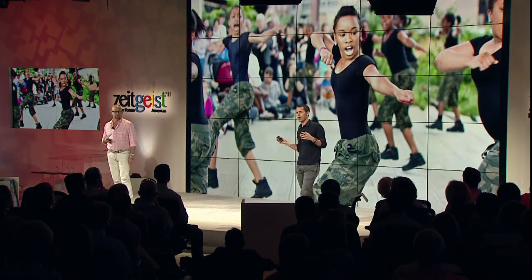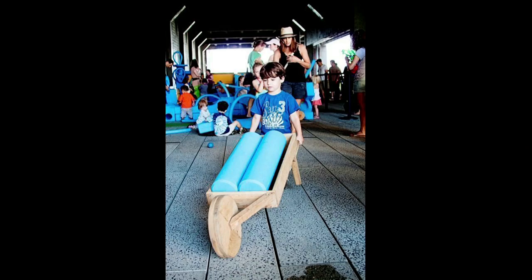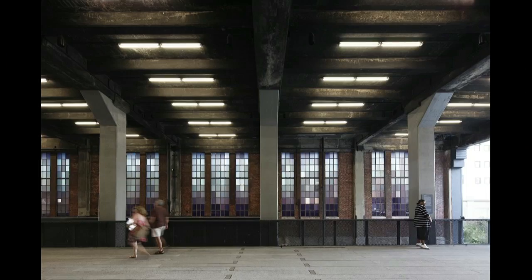So we devote almost all of the programming we do. We have about 300 free programs throughout the year for locals in the neighborhood and in the city. This is a step festival we did in the beginning of the summer. We do a lot of programs for families and kids throughout the year.